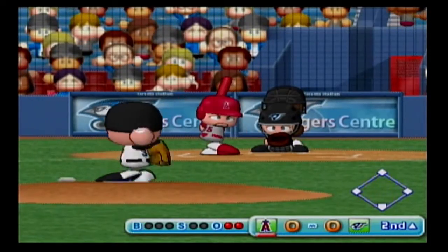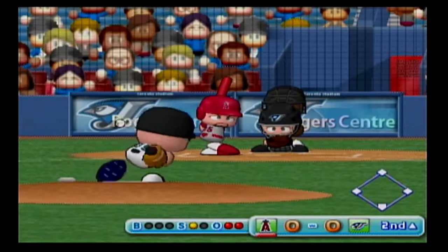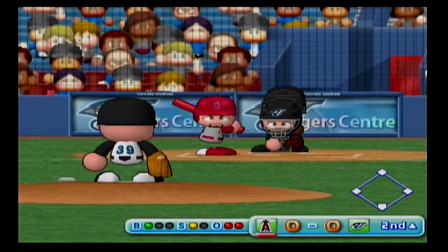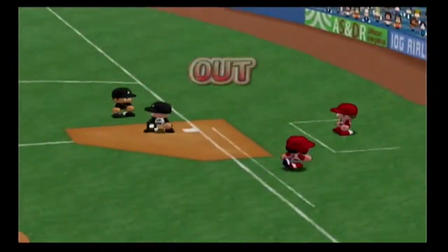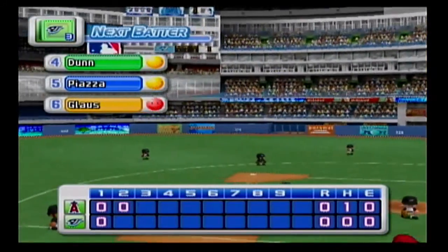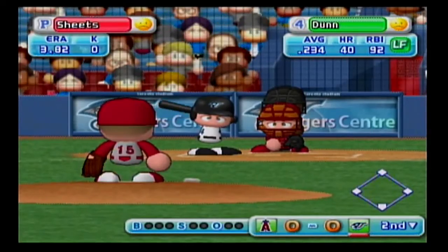Next at bat, Casey Kochman. It's a strike. Another infield grounder. Out! That's the end of the inning. No runs, no hits, no errors. We enter the bottom of the second inning. The Angels, 0. The Blue Jays, 0. We are going to face the number 4, 5, and 6 batters this inning.